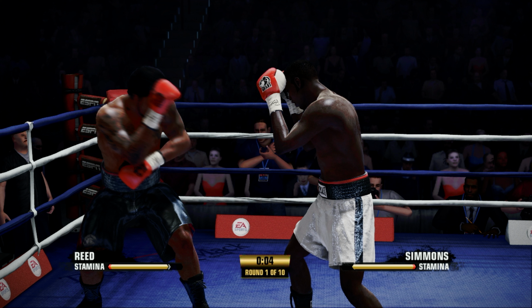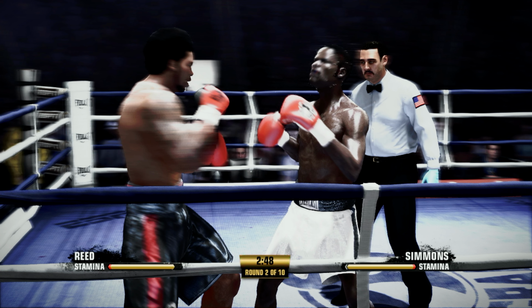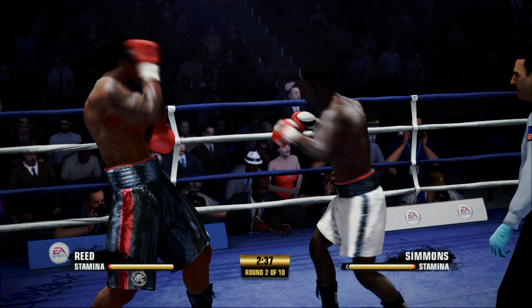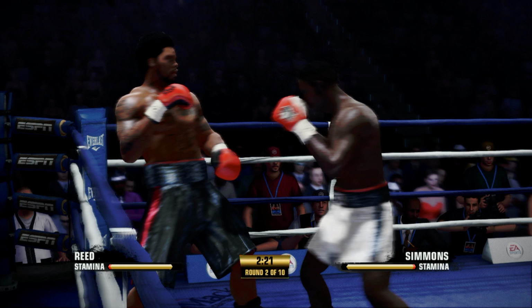Simmons' corner better explain to him clearly why he lost that last round. His accuracy was way off. He needs a jab to find the mark. Excellent counterpunch by Reed.